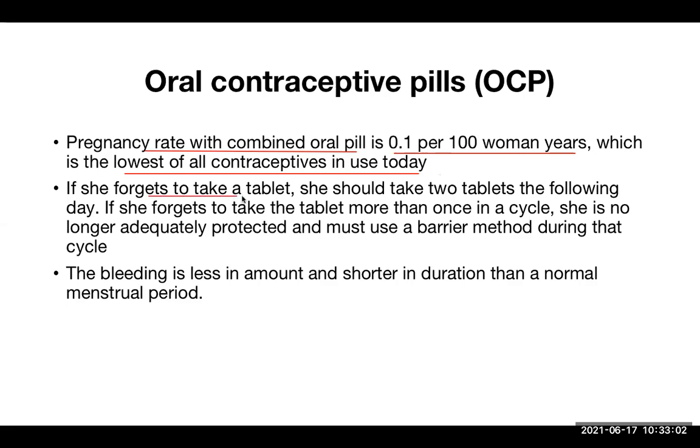If she forgets to take a tablet, she should take 2 tablets the following day. This is a very important message. If she forgets to take the tablet more than once in a cycle, she is no longer adequately protected and must use a barrier method during that cycle. This is a strong message we have to provide.